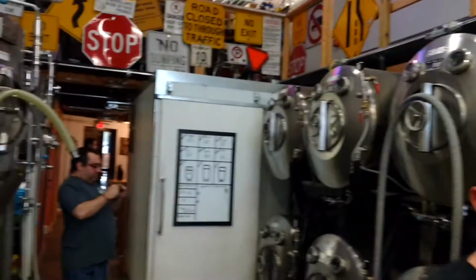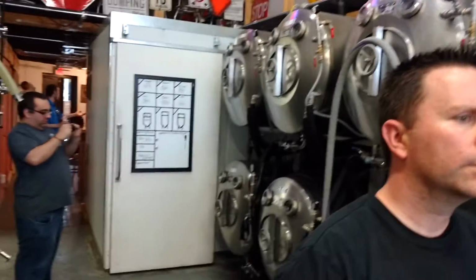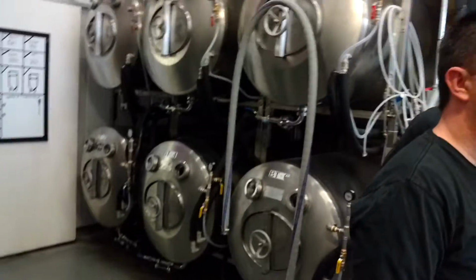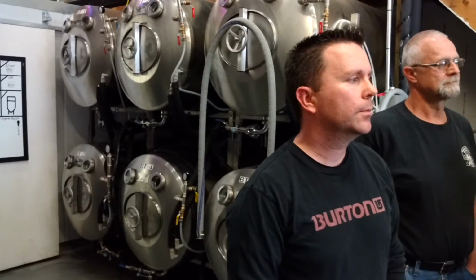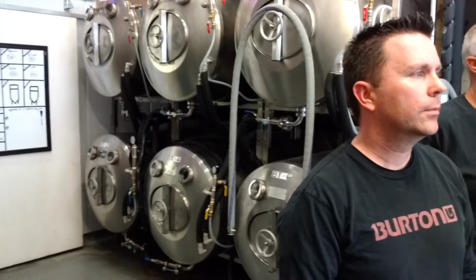It smells like a hot tub. So this was our original brew house. It's an older, German-made brew house. We actually found this entire brewery in a storage unit in Saga. It came with the brew house.